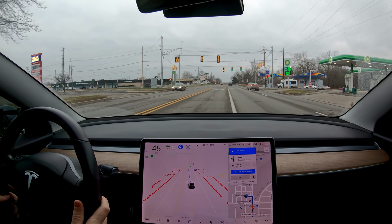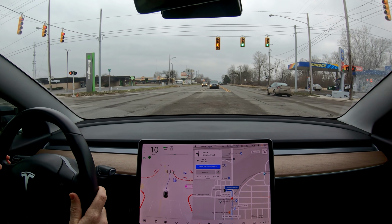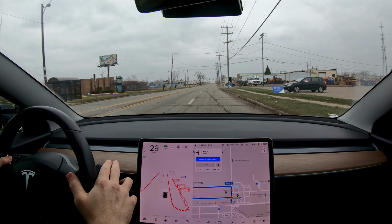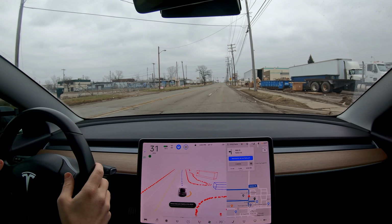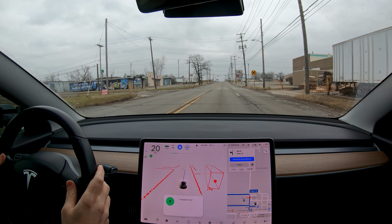So this is not correct. So I'm gonna take over there, because it was getting in that left turn lane too early. Yeah, it's gonna take some weird way. All right, let's navigate home and see if it can get us out of here. Navigate home.